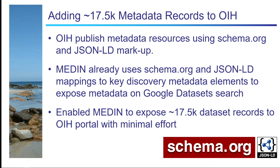So one of the benefits for MEDIN, being an organization where a key objective of ours is to boost cross-domain interoperability, is that sometimes you get lucky and you already have that infrastructure in place to be compatible with other systems. This was the case for us because we already had a basic JSON-LD schema.org mapping to some of the key MEDIN metadata elements so that we could publish on Google Dataset Search. But it was more of a basic mapping of core elements such as your title, abstract, keywords, temporal and spatial coverage. But this was actually enough for us to get our 17,500 records on there with minimal-ish effort.